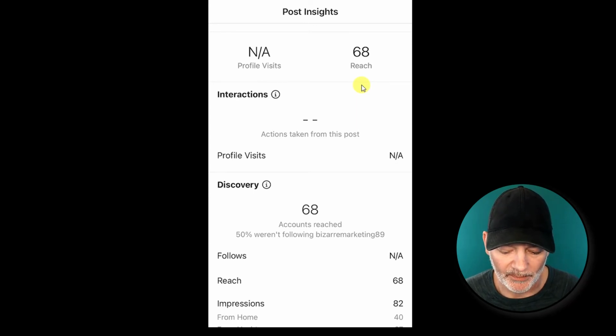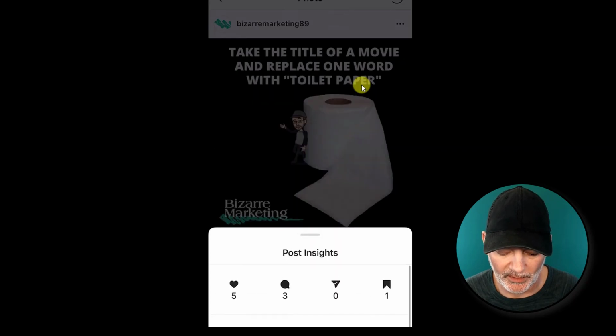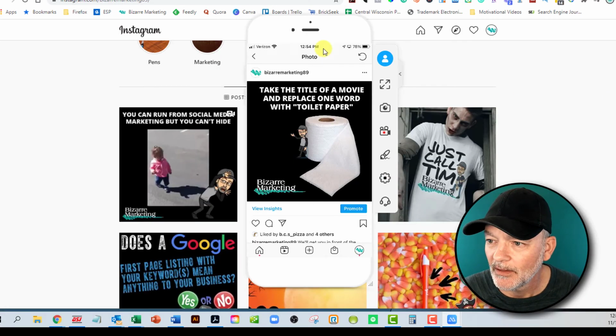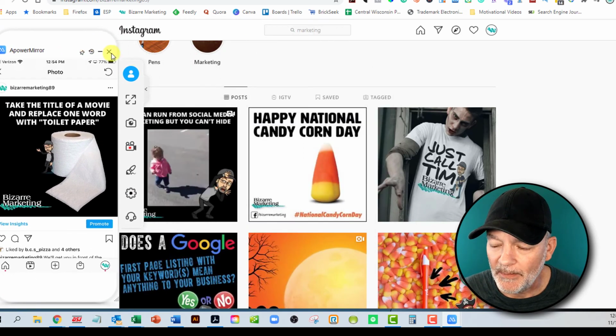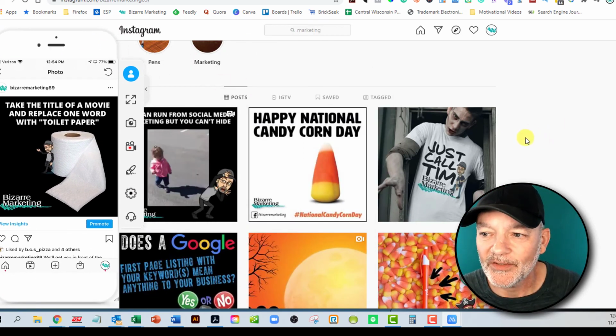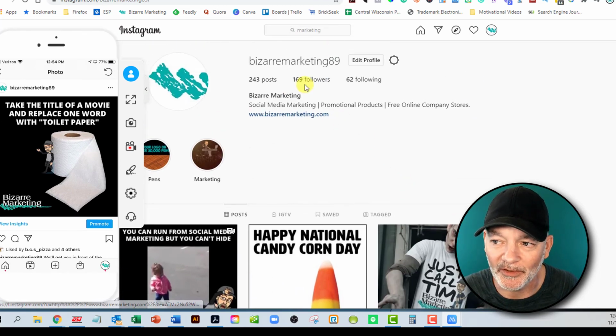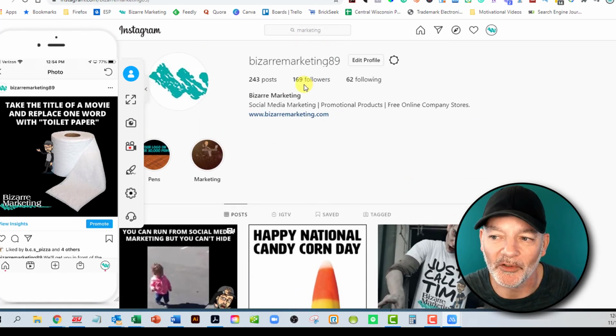So get rid of this on here real quick. There we go. Back to the post. So let me just downsize this. Get that off the screen. But I'm getting a lot more followers. I know we don't have a ton, but we weren't using this strategy before, just posting things blindly. 243 posts and very few followers, but we've gained almost half of these followers in the past 2 months.